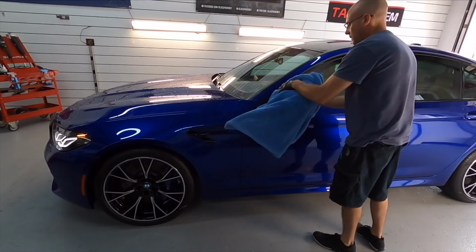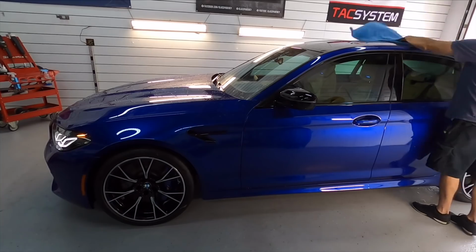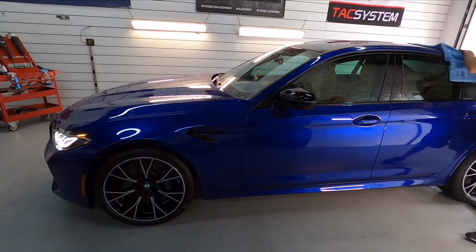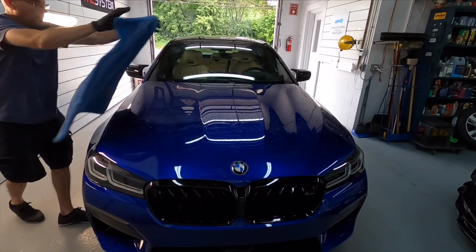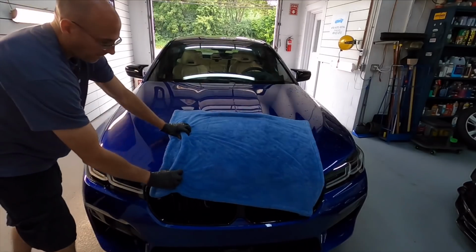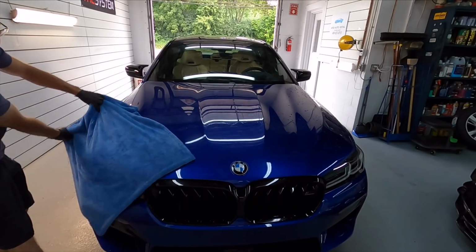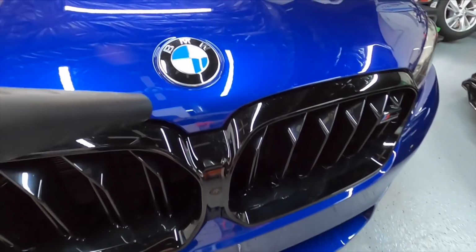Then grab your Metrovac dryer or whatever you want to call it. I like my favorite drying towels. Follow it up with the little miniature leaf blower to get those troublesome areas around the mirrors and the grille and the taillights where it just seems to want to run and run and run down the panels of the car. Also, I'll dry the wheels and the calipers with this as well.